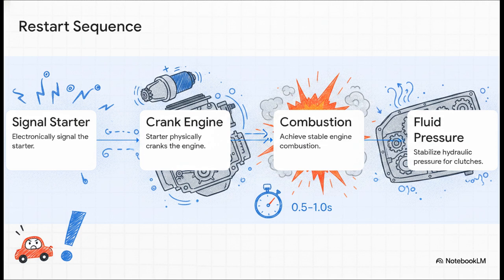When you let your foot off the brake pedal, the car has to execute 4 very distinct steps before you actually move. Step 1, it electronically signals the starter. Step 2, the starter must physically crank the engine. Step 3, the engine achieves stable combustion. And finally, Step 4, the transmission stabilizes its hydraulic pressure to clamp the internal belt and clutches. Even working at absolute lightning speed, this physical process takes between 0.5 and 1 full second. And let's be real, in a high-stakes traffic scenario, a 1-second delay feels like an absolute eternity.